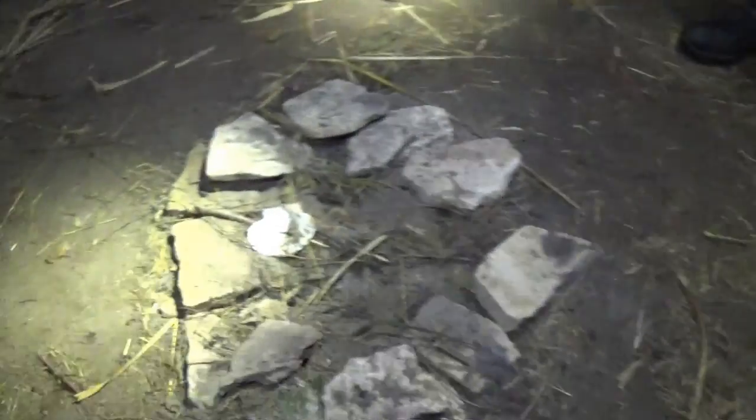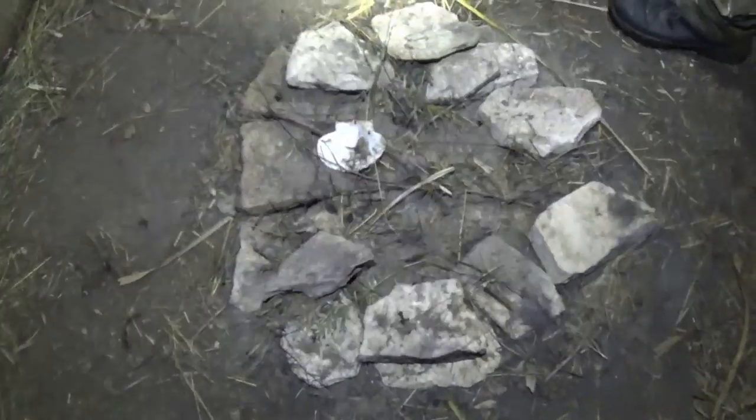Be interesting to get a little fire going in here later on tonight. Yeah, it would be. Sure. You've got the fire pit there. And be interesting to see how warm it gets in here. I think these hides have seen some better days. So yeah, I'll show you guys a bit more tomorrow.